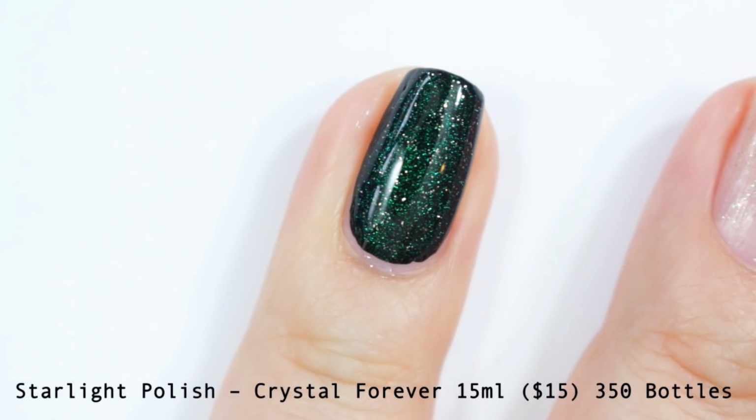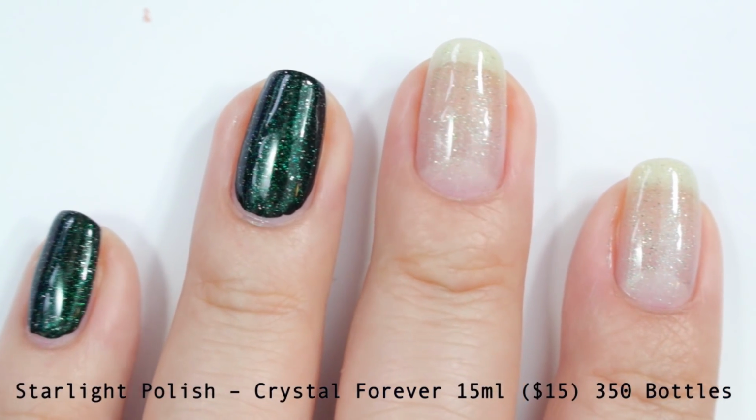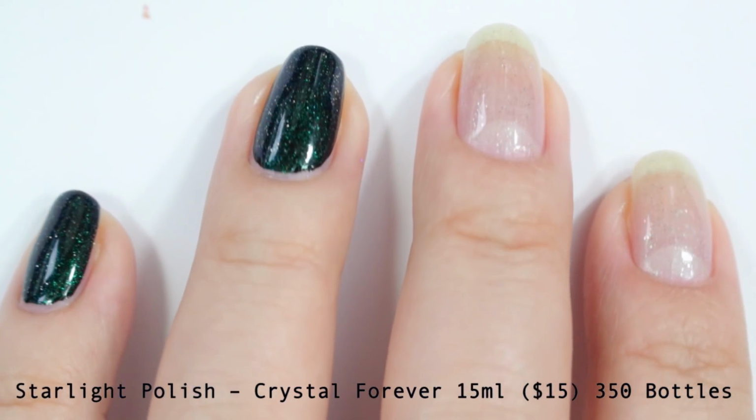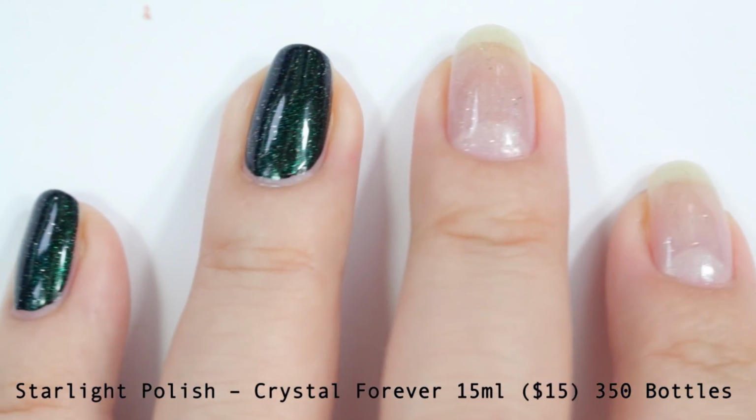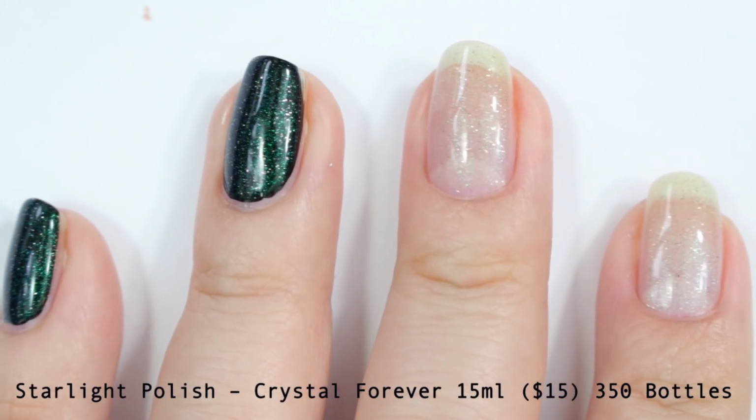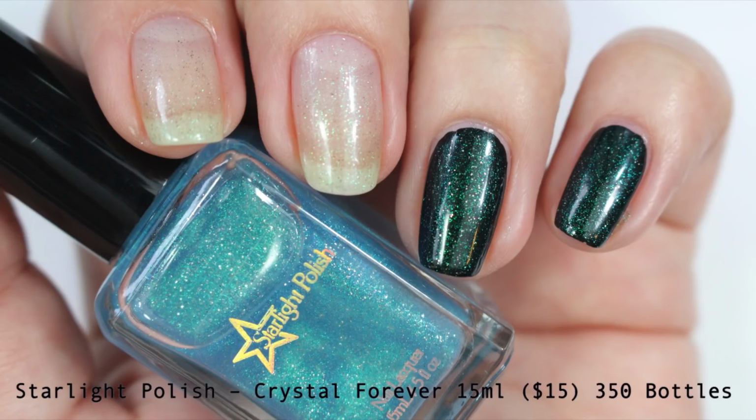You will see that strong, dramatic shift between green and teal, and you'll see pops of the holo. It is a gorgeous topper for a black or darker polishes. Crystal Forever is priced at $15, and there is a limit of 350 bottles available.